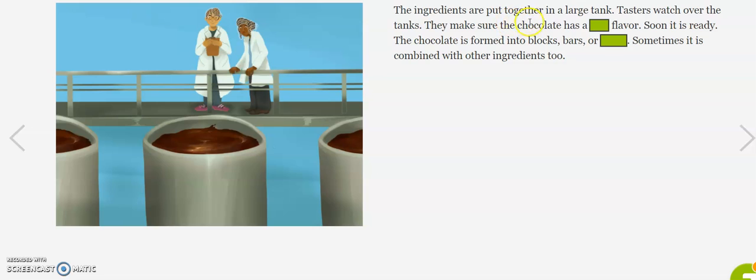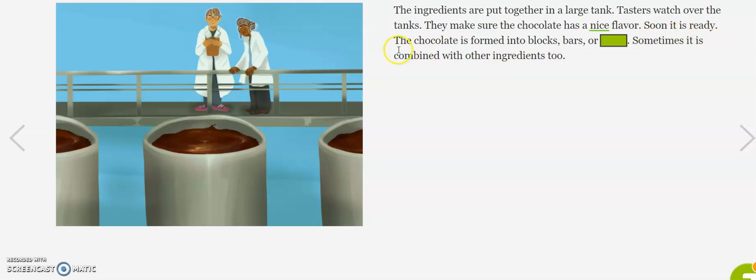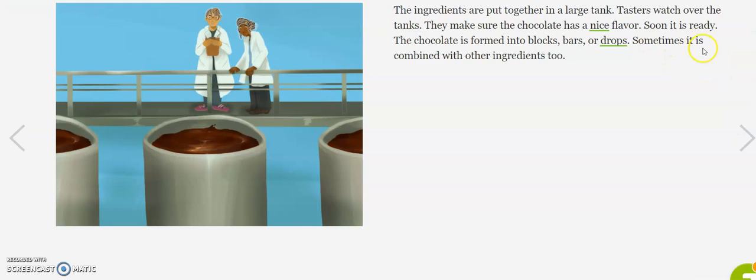The ingredients are put together in a large tank. Tasters watch over the tanks. They make sure the chocolate has a nice flavor. Soon it is ready. The chocolate is formed into blocks, bars, or drops. Sometimes it is combined with other ingredients too.